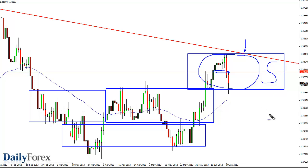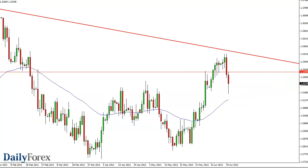But ultimately, I also believe that this pair is going to fall because of not only the downtrend line, but more importantly, the Federal Reserve is looking to exit the quantitative easing game. At the same time, the ECB finds itself in a situation where it's got a very moribund economy in the European Union, and as a result, it may have to stimulate. That should contribute to raising interest rates in the United States, falling interest rates in Europe, and ultimately that should weigh upon this pair.